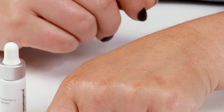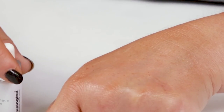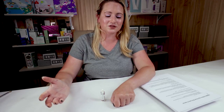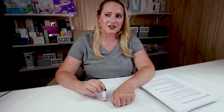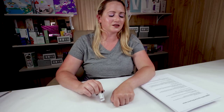Which leads me to number nine, which is the price. The full size is 1 ounce, and it's $87. So it's pretty expensive for a vitamin C serum, especially when you go to The Ordinary's website and get one for $10 or $5. When you spend near $100 for something, I expect a lot more results from it. It just didn't deliver that much for me. But if you're someone that hasn't used a lot of vitamin C serums in the past, you're probably going to notice a little bit better performance than I did.